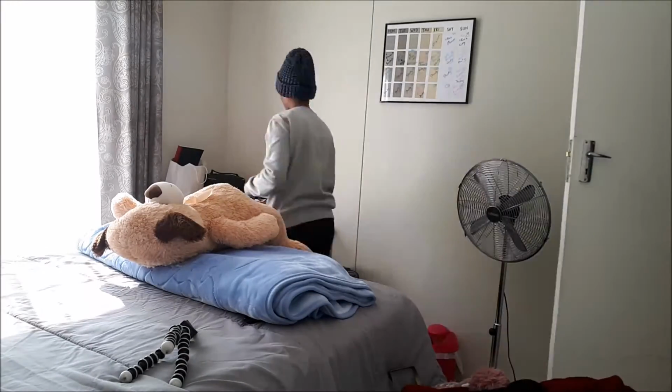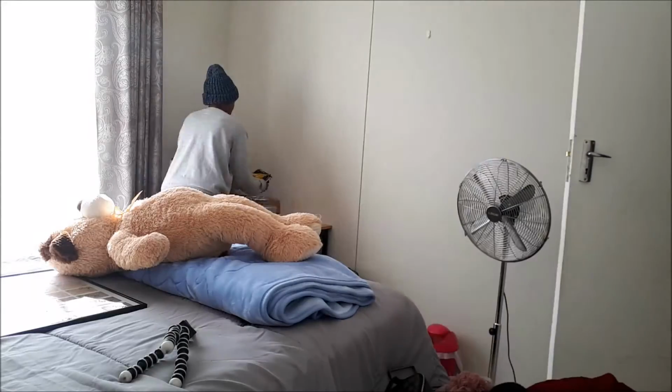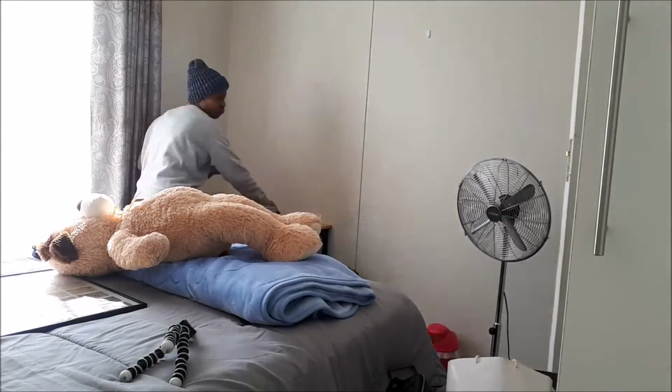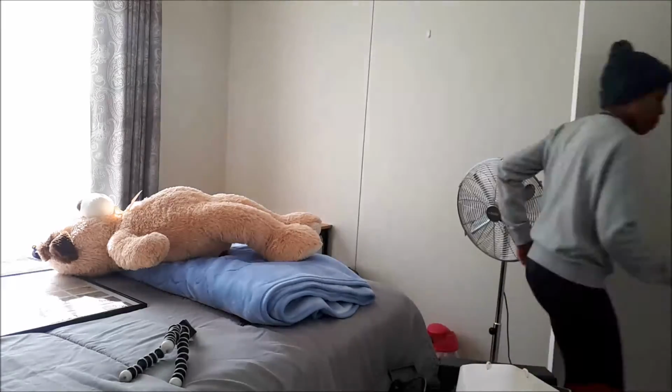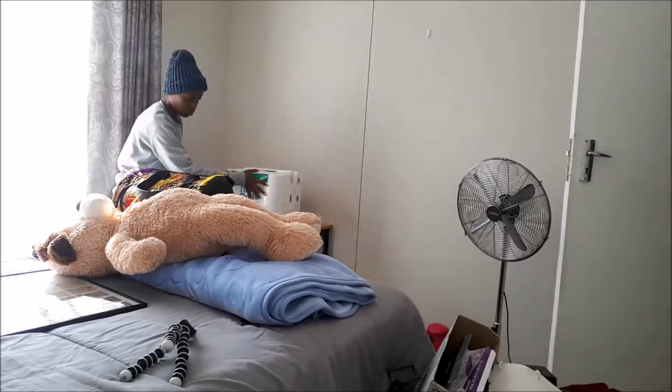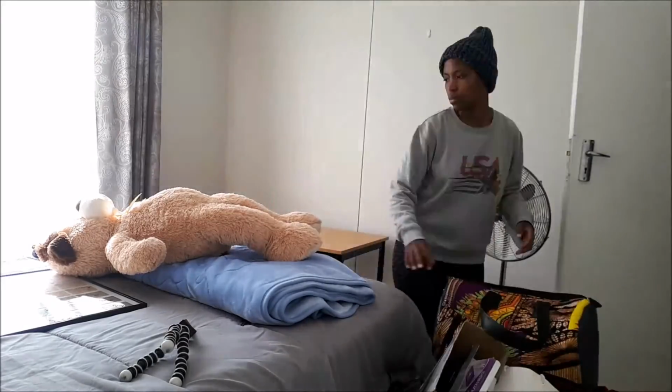So I started clearing out the room. What needed to be out went out, and what I couldn't get out of the room, I just draped a cloth over, like my bed and my study table, as I didn't find a place for it as of yet.